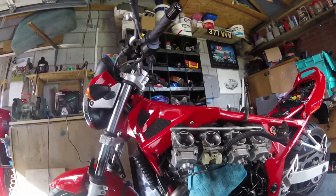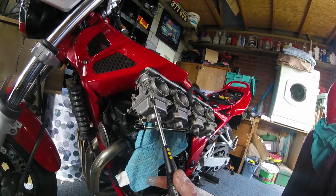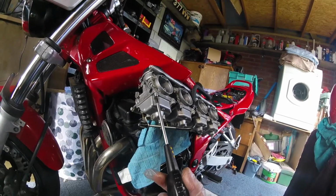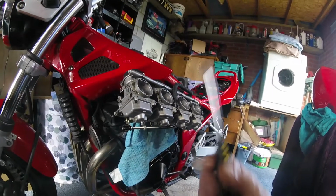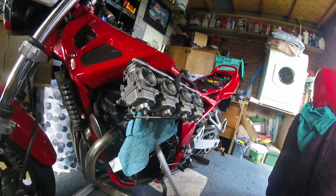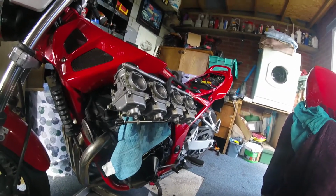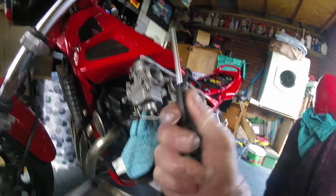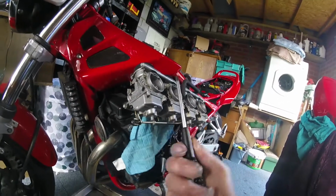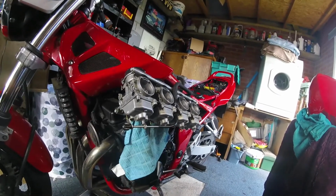Right, let's get that back on. When you undo screws like this, don't just put your screwdriver in and start turning. Try and put a lot of force, so hold the carburettor. Ideally you'd put these on the bench, but I haven't, I know. Hold the screwdriver in and push forward before you turn. Don't just start turning, because they'll soon rip the inside out.